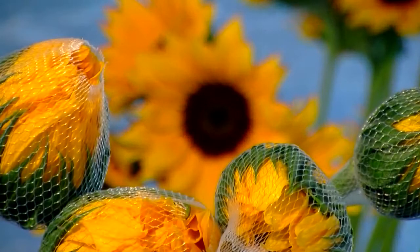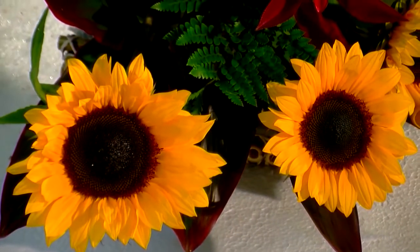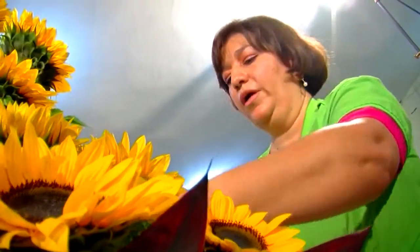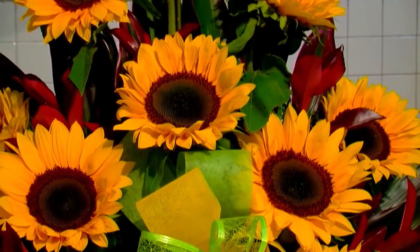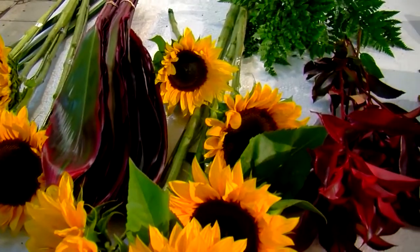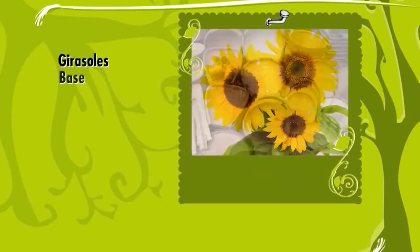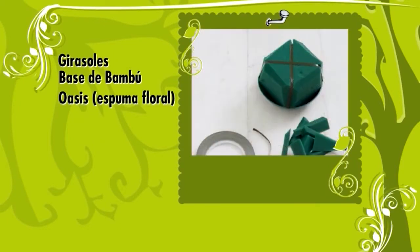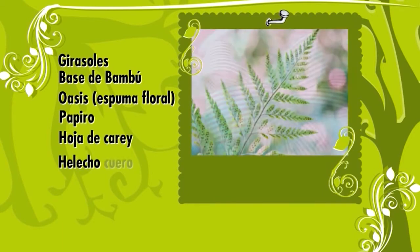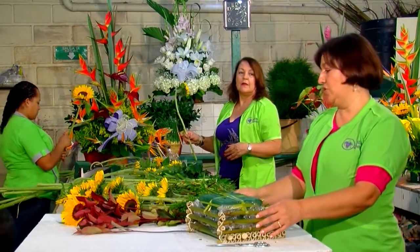Flowers can be seen as a language that we should interpret. The sunflower possesses characteristics that represent friendship and admiration, which is why we will show you how to put together a simple floral arrangement that you can make at home and give to any loved one. The materials needed to make this arrangement are sunflowers, bamboo vase, floral foam, papyrus, carré leaves, leather leaf fern, decorative ribbons.